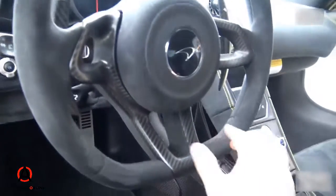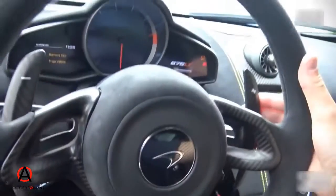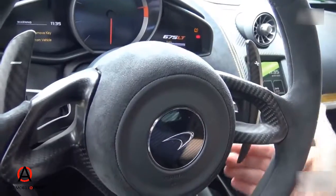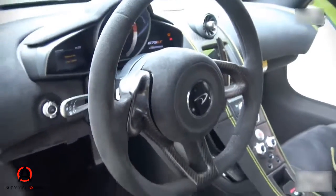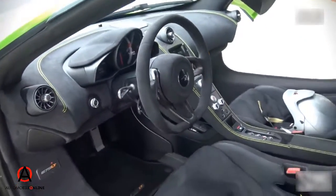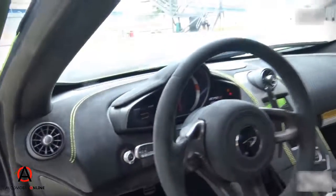On the steering wheel again, satin carbon fibre. New shift paddles, obviously connected with the same rocker system as before, where you pull one and the other moves away. But this time they're extended further up and down. Carbon fibre, very nice feel to those. Everything's Alcantara, but you can also have an Alcantara and leather package, whereby this would be Alcantara, this outer section would still be leather.